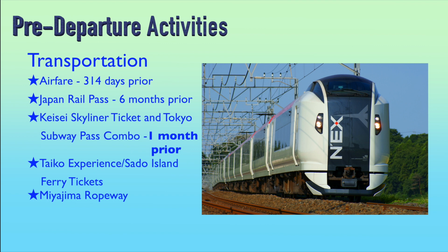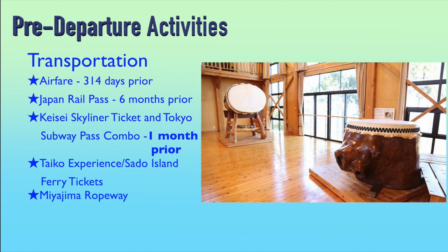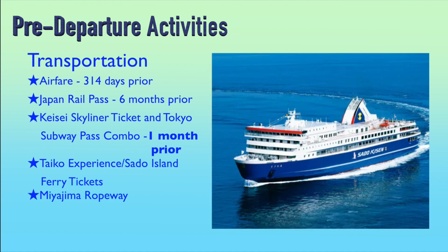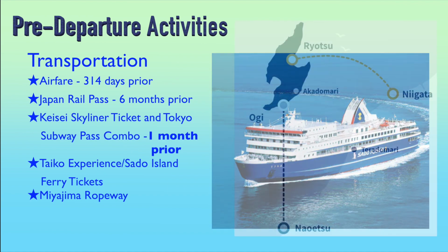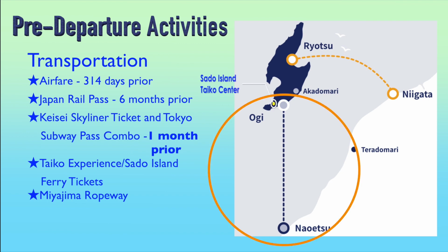This trip to Japan, we have decided to take our Taiko experience to a whole new level by visiting Sado Island and having a Taiko experience for those that are interested. We will need to purchase ferry tickets to get to and from Sado Island. The Sado Kisen ferry takes travelers from either Niigata or Naoetsu to Sado Island. Since we are going to the Sado Island Taiko Center, we will use the Naoetsu to Ogi Port route.